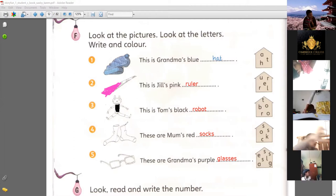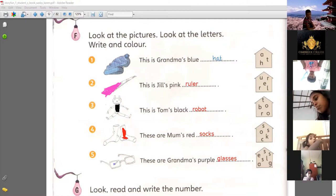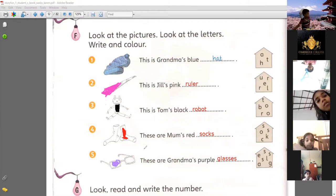Next one, red socks. I just put like this, then you can color it. And the purple glasses. So these are purple. Okay, these are the colors. You can color it nicely, not like me, because I'm using these tools. It's not very good for coloring, so I can't color it nicely, but you can do it well. Okay, these are the words.